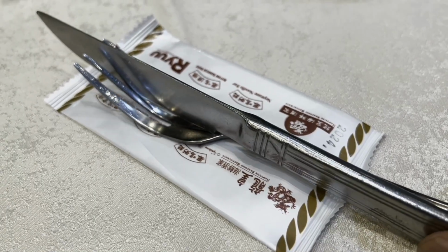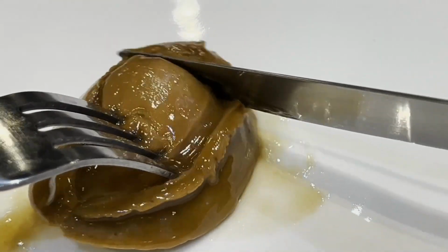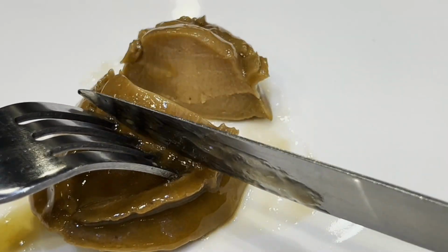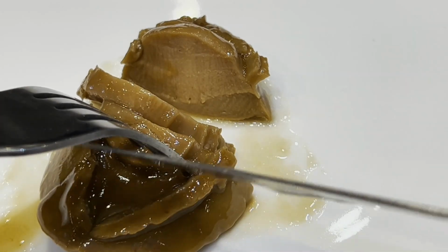So they give you a knife and fork so you can cut your abalone into bite-sized pieces. So I'm going to cut the abalone on a plate here. So they're kind of slippery, so you take your time to cut it. Because the thing I worry about when I'm cutting the abalone, it can fly off the table into the next table. So just take your time, cut it thin slice if you like, or thick slice.